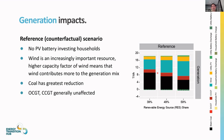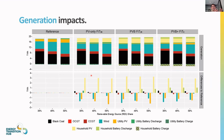So what we see when we compare a forward projection of rooftop PV only or household PV and batteries is we actually get a slight coal enhancing effect. So having all those household systems on the network slightly increases the coal generation because of two main things. The first is it displaces the amount of wind capacity on the system. And as a consequence, it actually reduces the volatility, which then allows coal to dispatch onto that. Secondly, when you start adding household battery capacity onto the system, it further flattens or reduces the volatility in demand, which then allows coal once again to have a slight advantage.